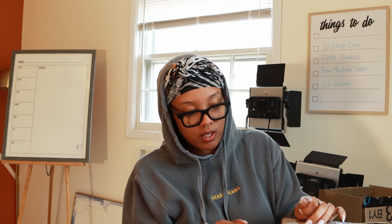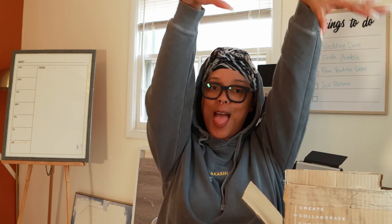I'm excited to see these. If you haven't been on Wooden Wick's website, they launched a bunch of new jars, and I hadn't been on their website in a minute, but baby, when I saw them, I was excited. So let's see. Packaging. This is what it looks like on the inside.